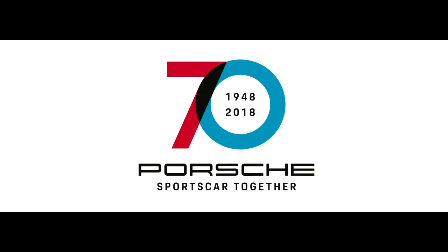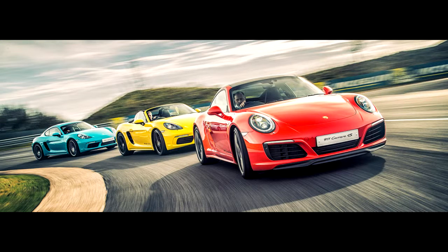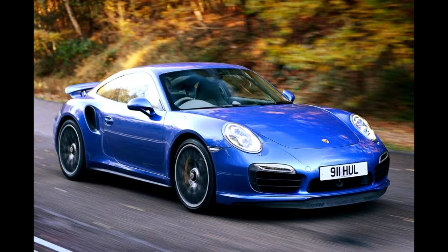2018 sees Porsche celebrate 70 years since their first road car was launched. The 356 was first launched in 1948, and since then the Stuttgart manufacturer has produced some of the most iconic looking cars in history, famed for being sleek, fast, and even reliable.